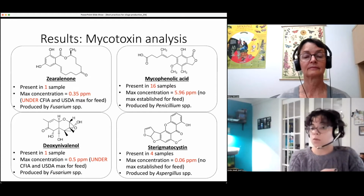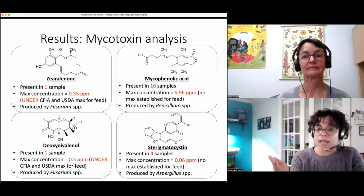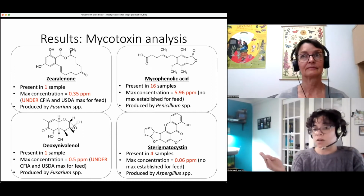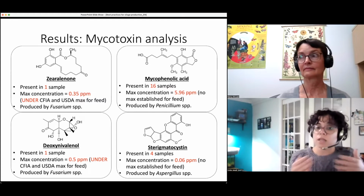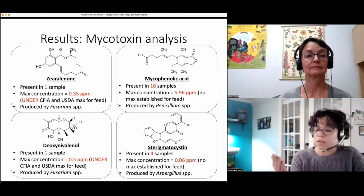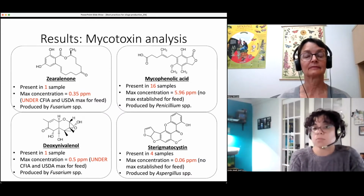That doesn't mean that there were no other mycotoxins possibly present. We weren't able to look for everything. We only looked for 16 specific mycotoxins in this study. And as well, analytical equipment can only tell us whatever it's able to detect. So it's possible that other mycotoxins were present or that these were present in a greater number of samples, but we weren't able to detect them because of their very low concentration. But we were pleased to see a relatively low incidence of mycotoxins, and where we did observe them, for those mycotoxins that have a maximum safe limit determined for feed by the CFIA or by the USDA, the levels that we observed were always below those levels of concern. So that's good news that mycotoxins were not highly prevalent in our samples.